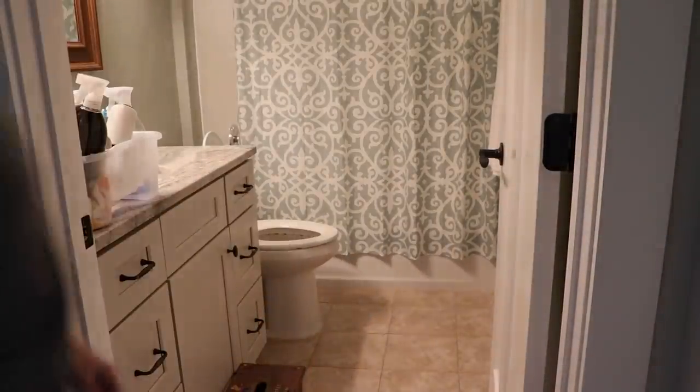And now moving on to the guest bathroom, and I'm going to do all the same things in here.